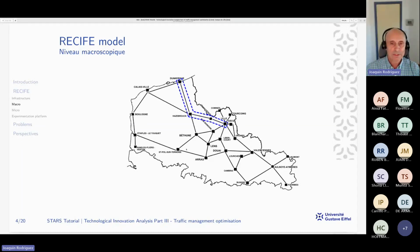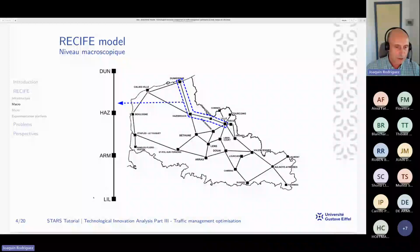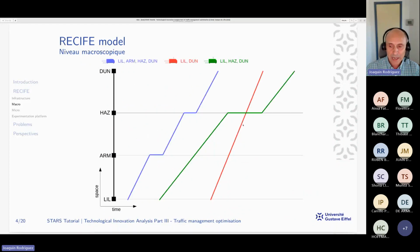And for example, if we look at this line that links the station of Lille to Dunkerque, we have a view of a time distance diagram where we put on the vertical axis points of the different stop stations. Here we have, from the bottom, Lille, Armentières, Hazebrouck, and Dunkerque for this line. Now, if we look at the time axis, we can put the evolution of the different trains in this diagram.